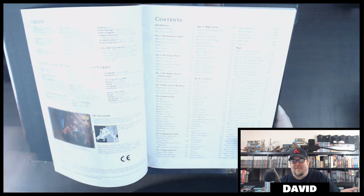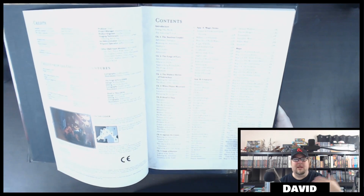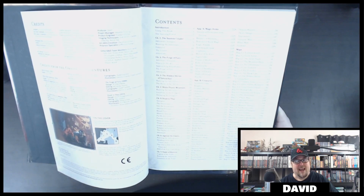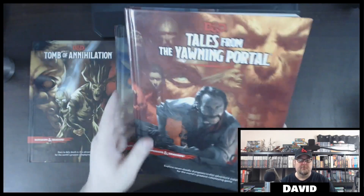But they rehash a lot of these modules in every single edition. I wish that there would be new adventures coming out instead of redoing everything from the past, every single edition. And then finally, the Tomb of Horrors, which is a good book.